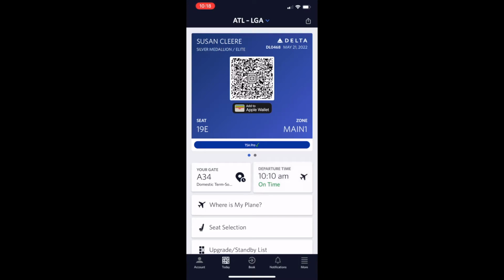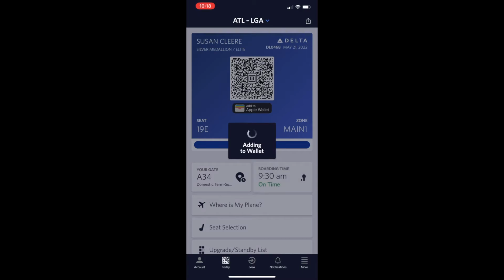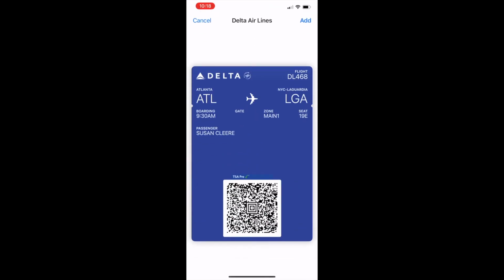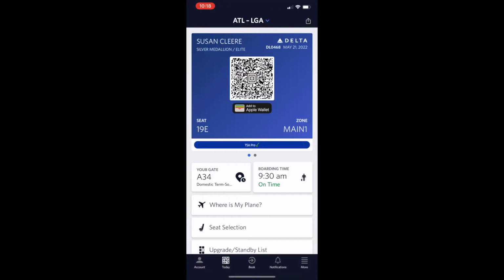If you tap on Add to Apple Wallet, it's going to go out and bring up your boarding pass eventually. So be patient with this, because it does eventually pop up and we need to be able to see it. And if you look in the upper right corner, you'll see the word Add. Tap on the word Add and that will add it to your Apple Wallet.